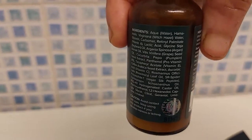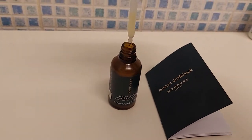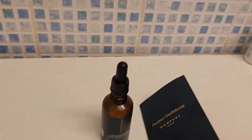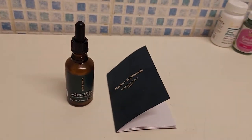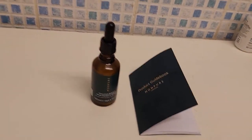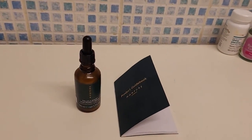Here are the ingredients for your reference. There you go, in focus. And this is the serum. As you can see, it's quite watery, but that's fine. I think a lot of serums are. It comes with a product guidebook, as you can see, and that covers the entire Monpure range. And there you have Monpure Follicle Boost Hair Density Serum.